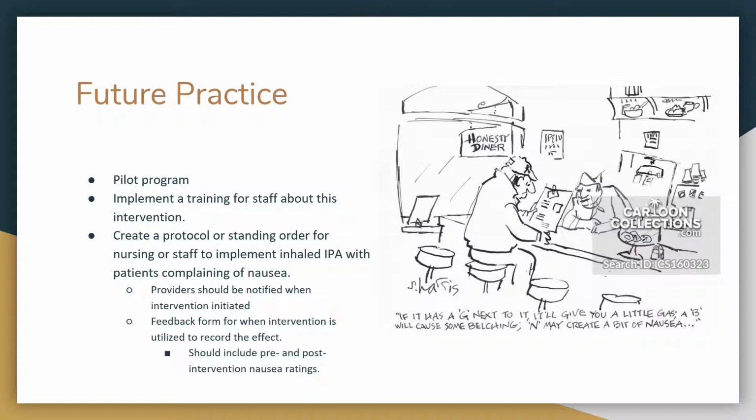So what can we do in the future? Well, first we could start with implementing a pilot program. This would involve doing a training for any staff about this intervention, creating a protocol or standing order for nursing and/or staff to implement using inhaled isopropyl alcohol for any patients that complain of nausea.